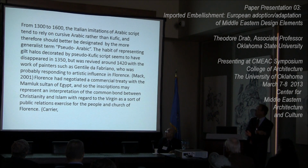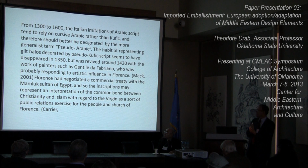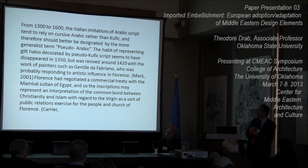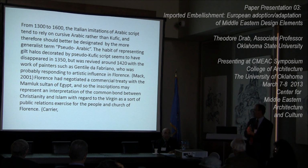So from 13 to 1600, Italian imitations of Arabic script tend to rely on cursive Arabic rather than Kufic, and therefore should be designated as pseudo-Arabic. The habit of representing gilt halos decorated by pseudo-Kufic script seemed to have disappeared in 1350, but then was revived around 1420 with the work of painters such as Gentile da Fabriano, who was probably responding to the artistic influence in Florence. And interestingly, Florence had negotiated a commercial treaty with the Mamluk Sultan of Egypt, and so the inscriptions may represent an interpretation of the common bond between Christianity and Islam with regard to conversion.